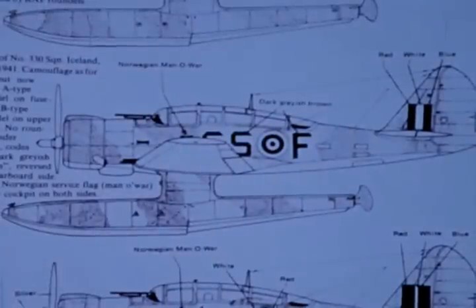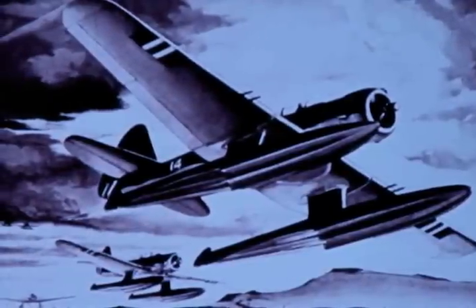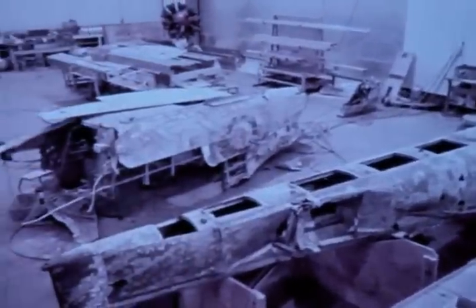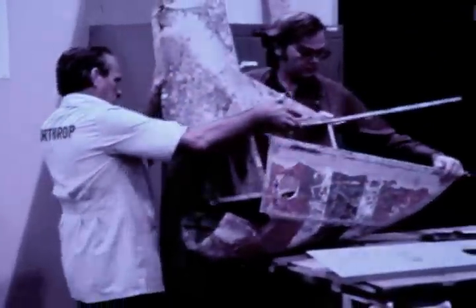On the design board, it was called the N-3PB, the new Northrop Company's first production aircraft. Without design drawings that have been lost for years, volunteers must challenge time to preserve an aircraft that is complete only in photographs.